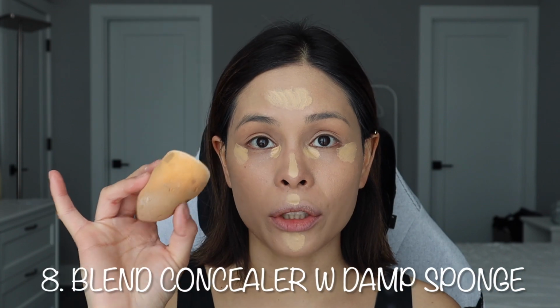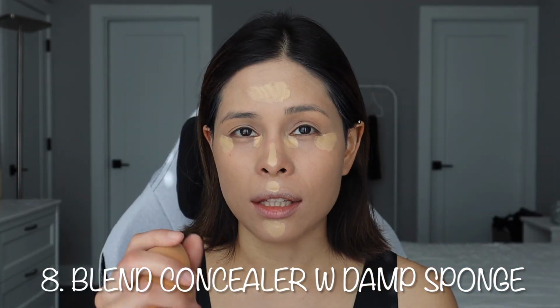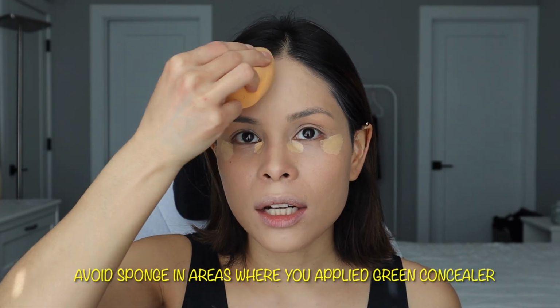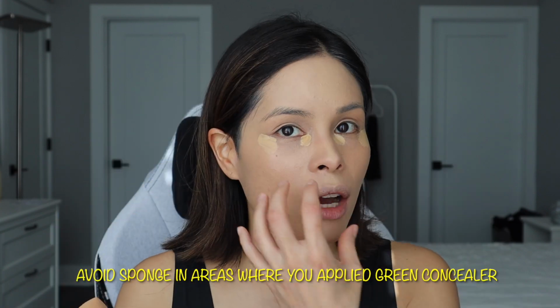Now with the damp beauty blender, I just run it under the water and then squeeze it a little bit to get the excess water out and just dab. With the beauty blender, we're only going to dab in the areas that we just put the concealer on. So we are not gonna get into the cheek area or any of the areas where you have blemishes, because you don't wanna take off the concealed green spots. I like using the beauty blender for the areas that I highlight, because that way it just takes off the excess. Make sure we're getting under the eye.